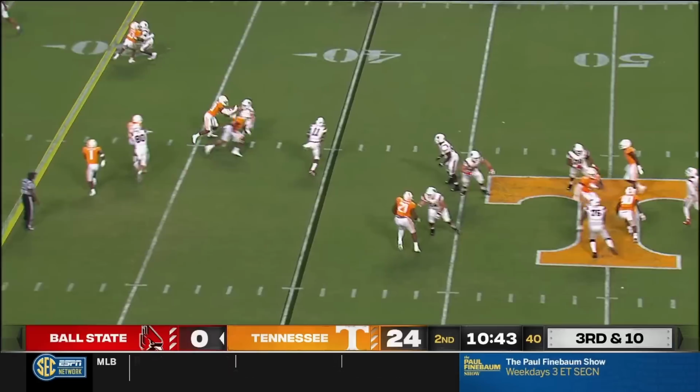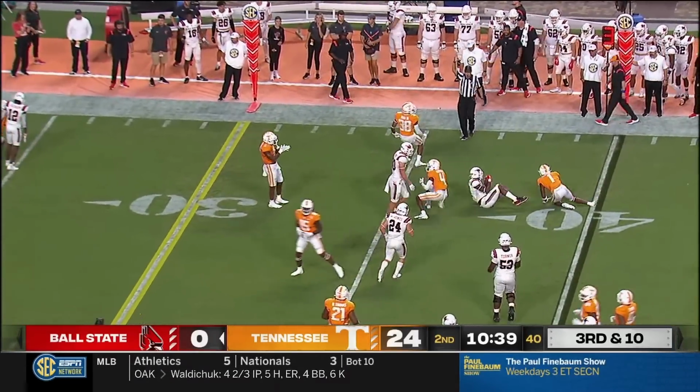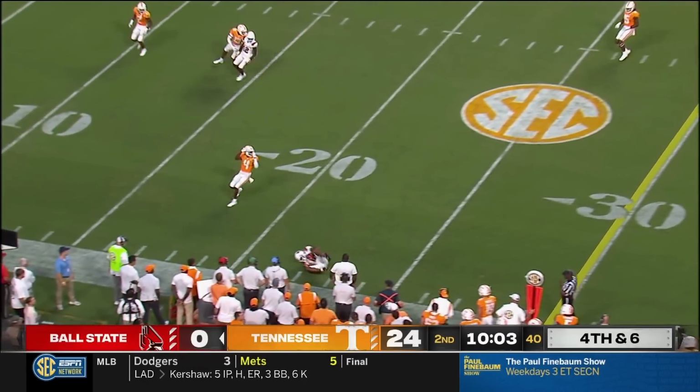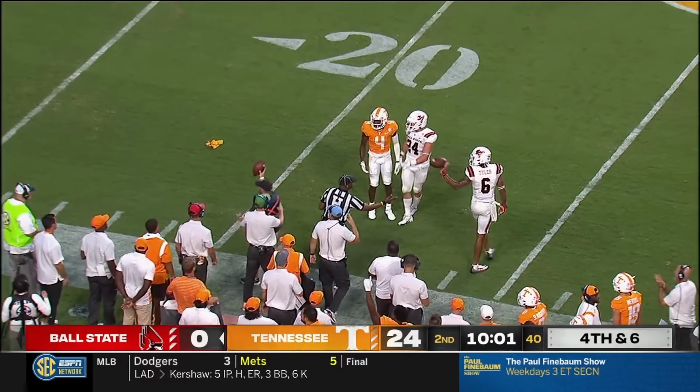They rush 4. Abdul Rahman, after being in motion, pulls it in and gets taken down after a shot. They got man coverage on the outside if they want it. What a catch from his backside. Johans Tyler, and a flag afterwards.